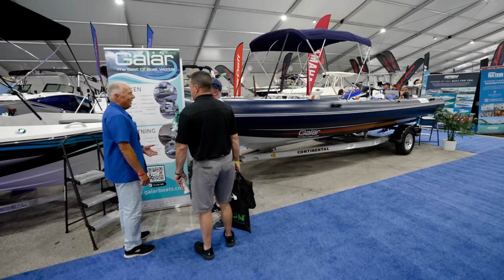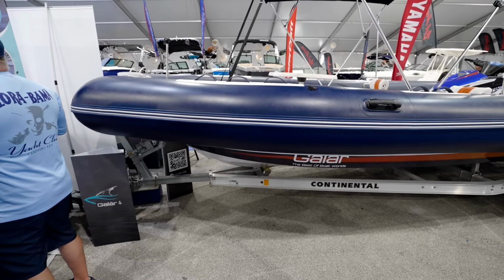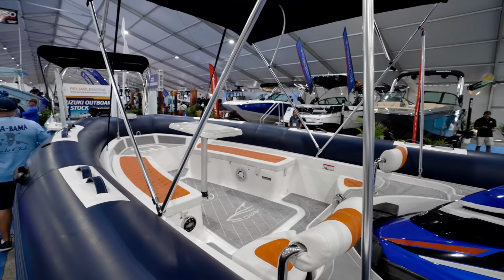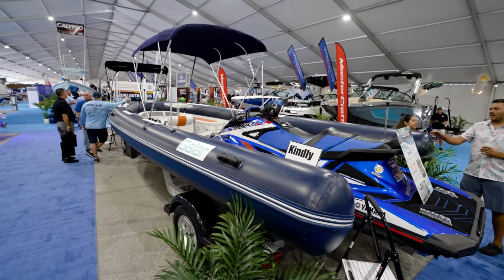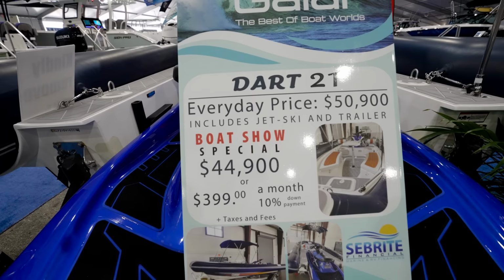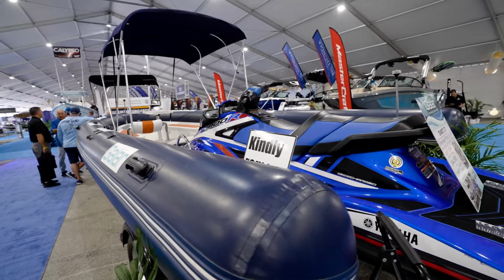Oh, look at this, guys. You know I'm a big fan of rib boats. But check this out. This is a rib boat that is propelled by a jet ski. So literally, you can have your jet ski, have people hanging out on the actual boat. What do you guys think about this? I think this is pretty cool. What do we got? Boat show special, 44K, guys, and I'm sure your own jet ski will work. Nice meeting you. That's pretty cool, and it looks like it's compatible with all types of jet skis, right?